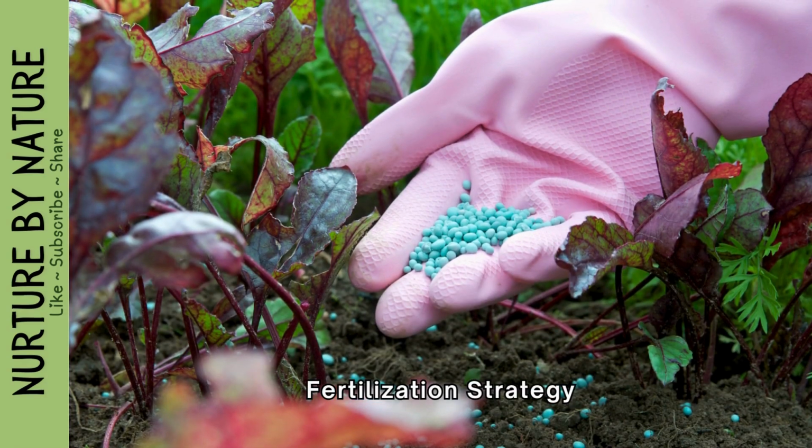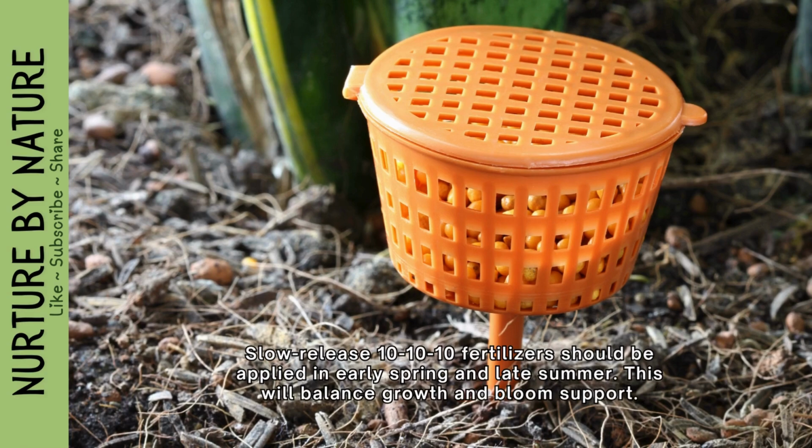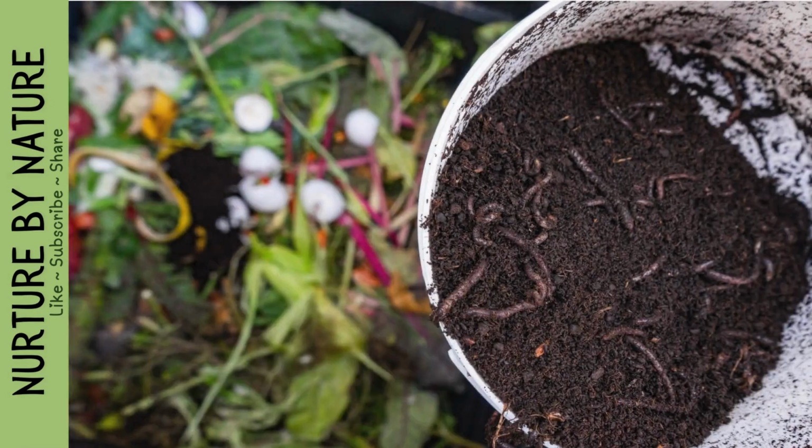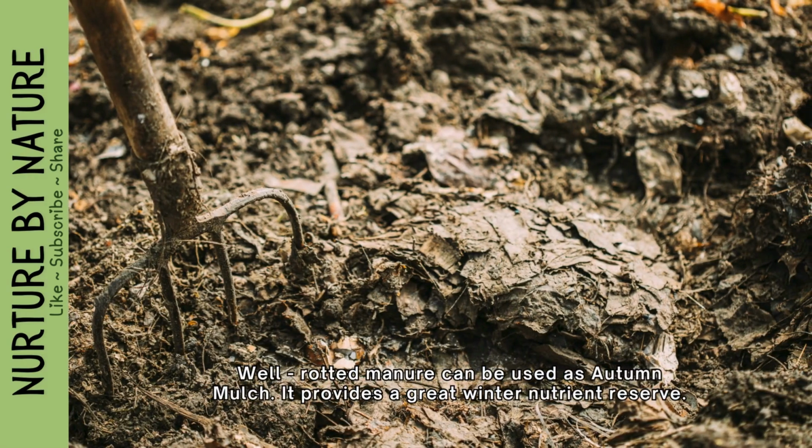Fertilization strategy. Slow-release 10-10-10 fertilizers should be applied in early spring and late summer. This will balance growth and bloom support. Compost tea can be used monthly during growing season. It will boost microbial activity. Well-rotted manure can be used as autumn mulch. It provides a great winter nutrient reserve.